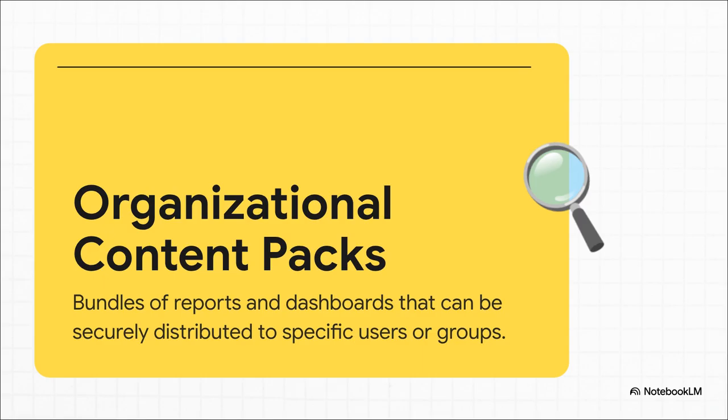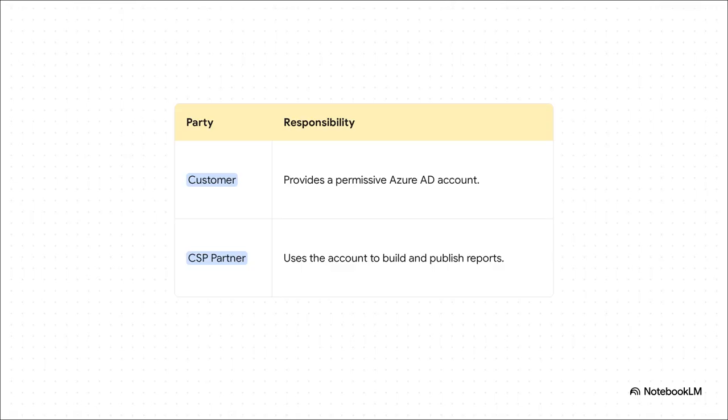And finally, after you've built all these great reports, how do you get them to the right people? Well, that's where organizational content packs come into play. Just think of them as smart, secure envelopes. You can bundle up a whole set of reports, dashboards, and datasets into one pack, and then send that envelope only to the people who are supposed to see it. It could be a whole department, or it could be just a single exec. Super targeted.